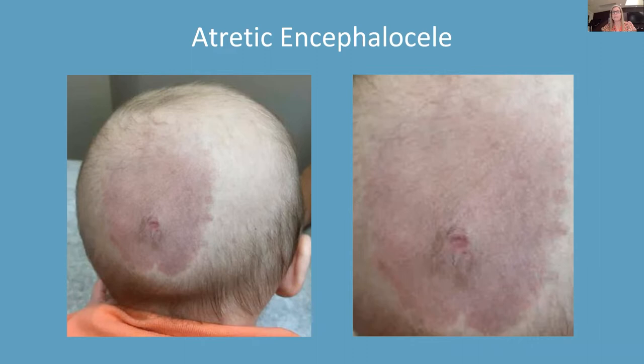And Beth Trelay wrote a series of these cases up several years ago, and almost all of them presented with a midline occipital, what looked like a nevus flammeus, with either a secondary area of aplasia cutis and/or a hair color or a hair whorl sign. So I just want to point that out as a difference compared to your classic nevus simplex. Next. Let's explore a couple more of those cases.